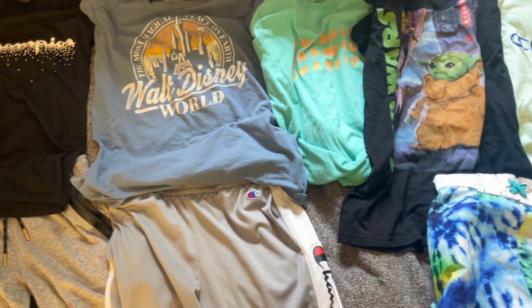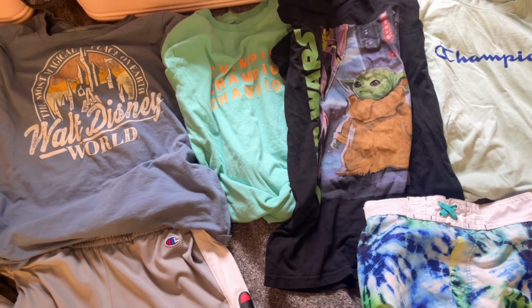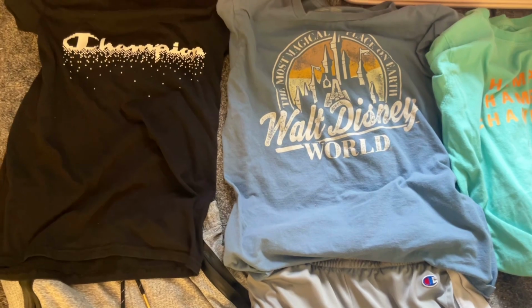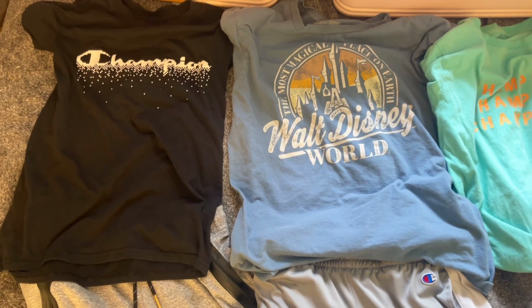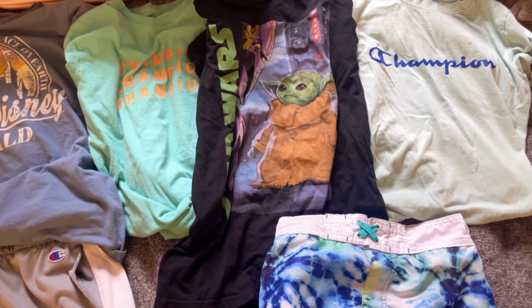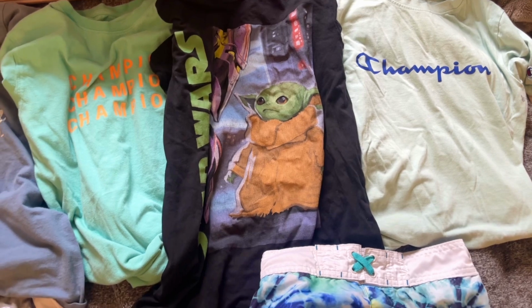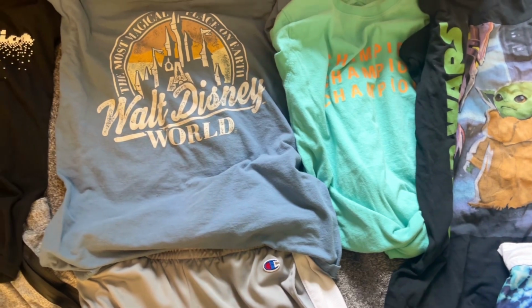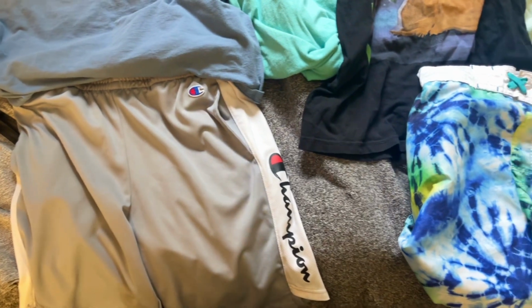Okay, so this is what I packed for my eldest son. He doesn't mind wearing Disney tops still, which I absolutely love. And once again, we're going for comfort. Champion is one of his favorite brands, so I let him just pick out whatever tops he wanted to bring. And I know we're not going to Hollywood Studios this time, but Star Wars is still a vibe, it's still Disney. And so I just really like how all these outfits go together, and they're going to mix so well, because once again it's kind of the capsule wardrobe where you're sticking to similar colors, so everything will go good.